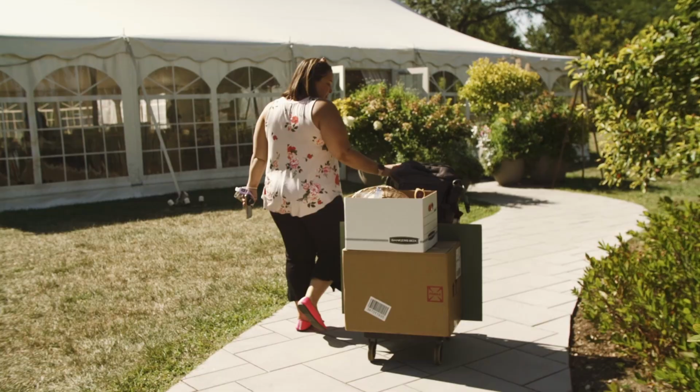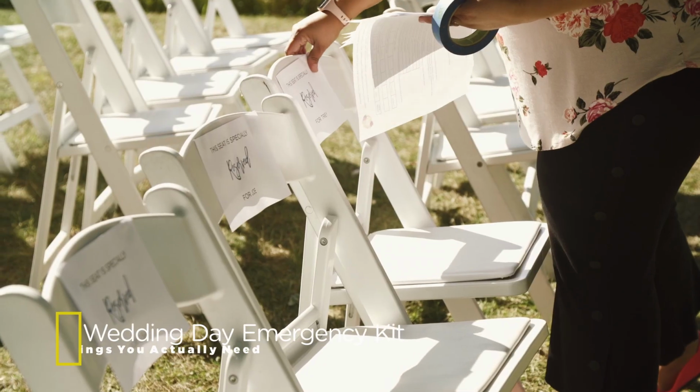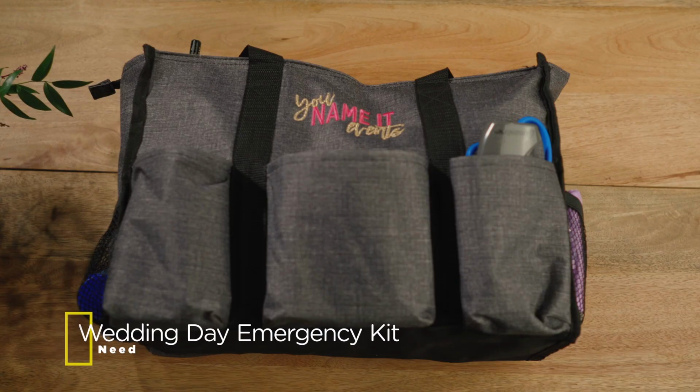I've been a wedding planner for over a decade. So what do I put in my bag before heading out the door for a wedding day? Let me tell you. Today, we're discussing what to pack in that day of emergency kit.